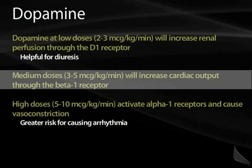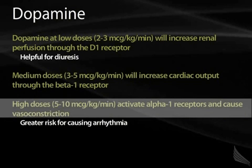Dopamine at medium doses, approximately 3 to 5 micrograms per kilogram per minute, can actually bind the beta-1 receptor and can increase cardiac output. Higher doses of 5 to 10 micrograms per kilogram per minute can activate alpha-1 receptors and cause vasoconstriction. The higher the dose of dopamine, the greater the risk for causing arrhythmias.